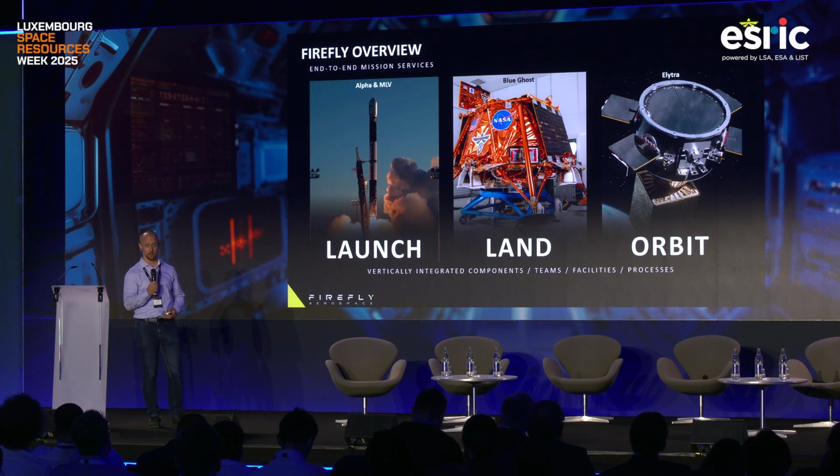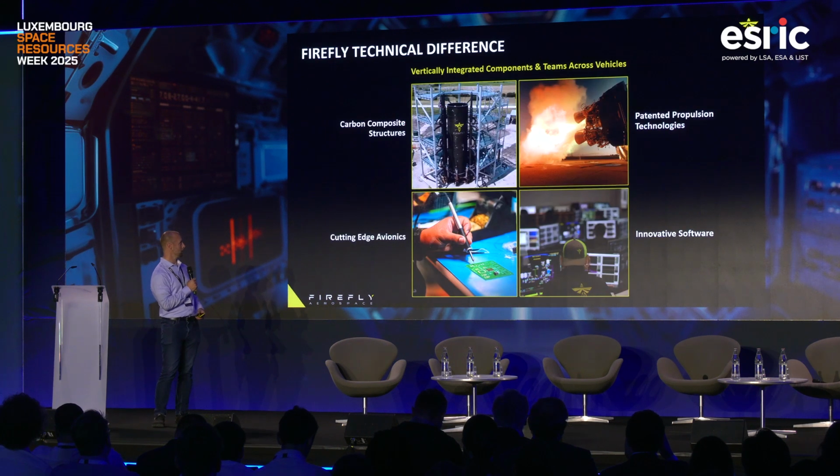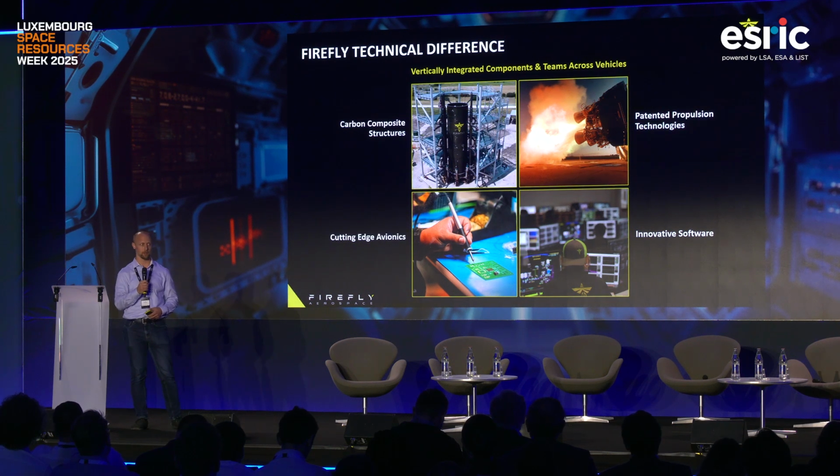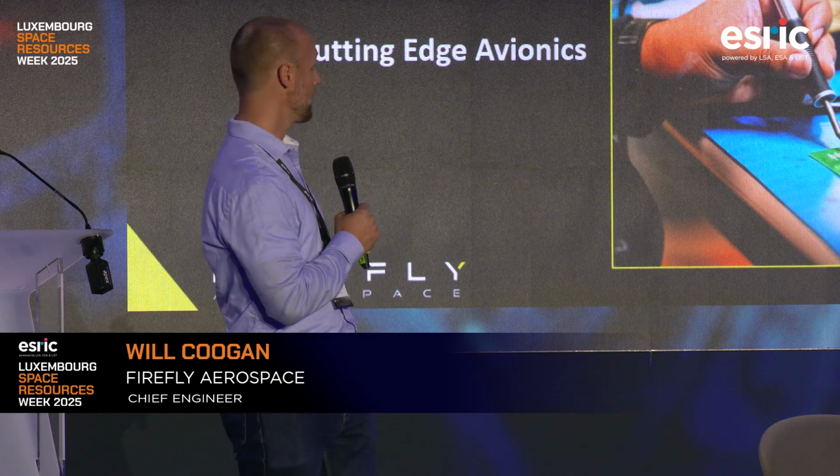Quick overview on Firefly. We make rockets, we make landers, we make orbiters. We're able to achieve all this with a relatively small team, partly because we share a lot of technologies between our various products, but also because we are highly vertically integrated. To date, we've laid up several football fields worth of composites. We've performed more than 1,000 hot fire tests of our various engines. We make all of our core avionics for the lander and for the rocket, and do many other things beyond that.